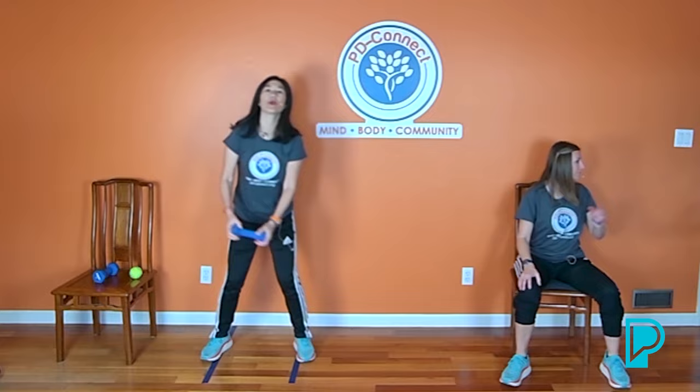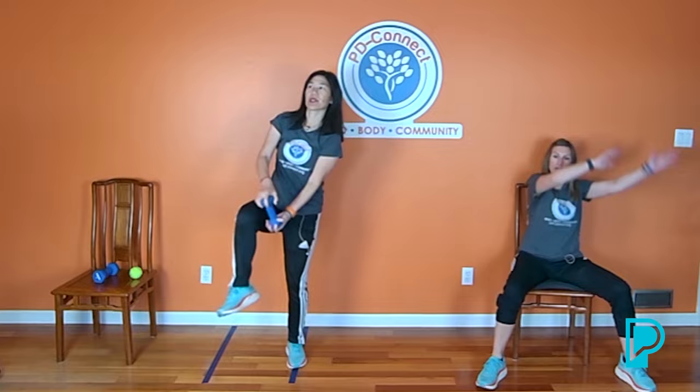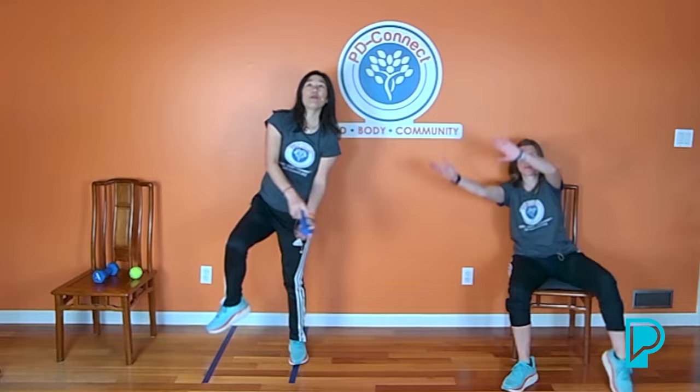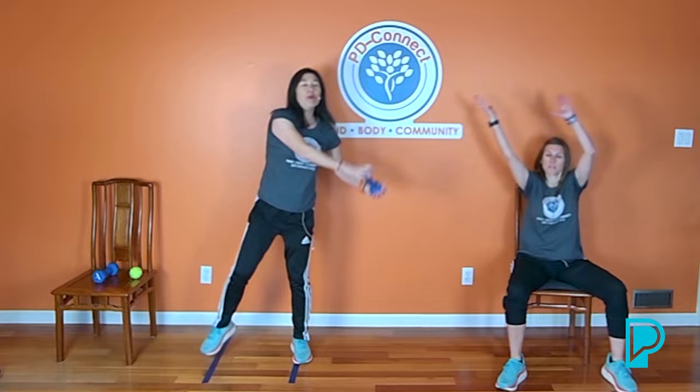All right, next I'm going to use my little weight here. This is the one where we go up and around over to the inside of the knee. Up and around to the inside of the knee. Remember, we're trying to cover some of the recommendations of the Parkinson's Foundation for their exercise guidelines. So today we're focusing a lot on balance, agility, multitasking. That's right, all of it. And we're getting a little aerobic in between, aren't we? Absolutely. We love that. Okay, Irish dancing.